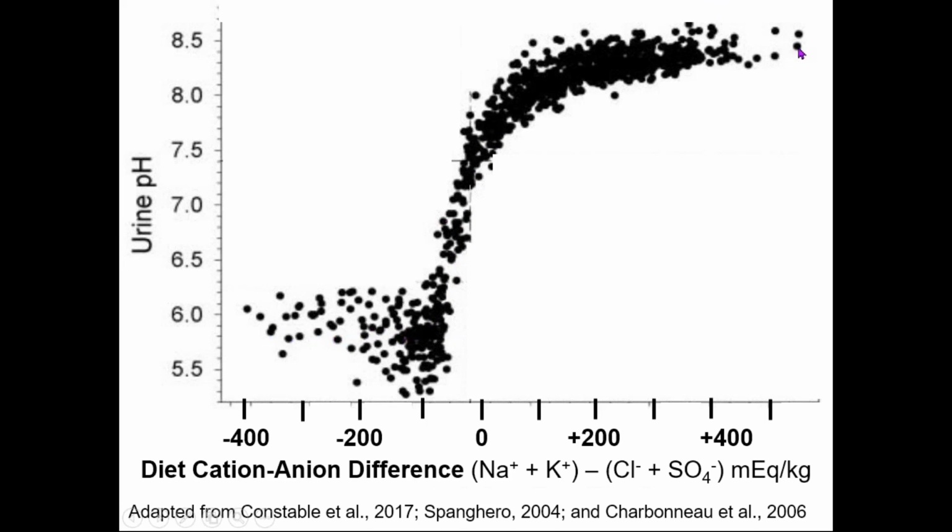This is a typical acid-base titration curve, just like you did in chemistry class. As you approach the point where the pH changes rather rapidly, where you've burned up all the buffer, that pH drops very quickly between, say, 0 and minus 50 milliequivalents per kilogram of diet. Now, one of the things you'll note is that the pH of urine rarely drops below around 5.4. That appears to be about the limit for how much acid can be excreted in the urine.